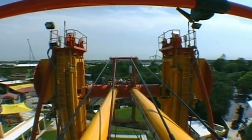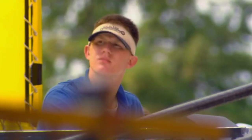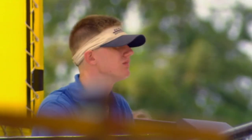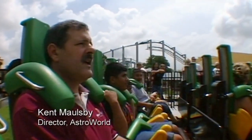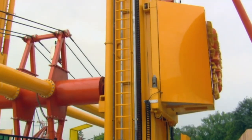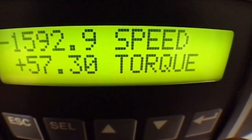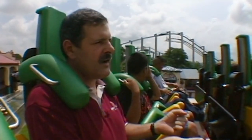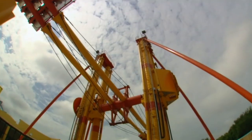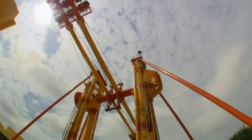SkySWAT is the first of its kind in the world. Astro World director Ken Malmesbury supervised its construction. They have a piston that pulls the cables tight and lifts us up. So it's a very smooth computer-controlled process. The computer is monitoring all the time the air pressure in these cylinders. And so as we're rising up here, it's monitoring constantly how fast the boom is rising and how much air it needs to add to make us come smoothly up to the top.